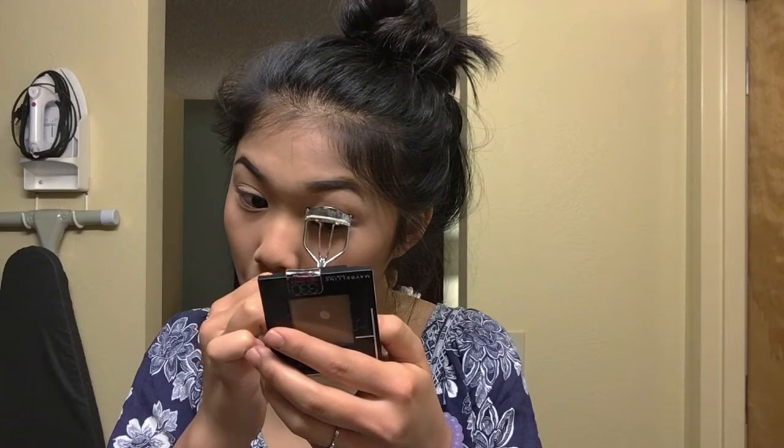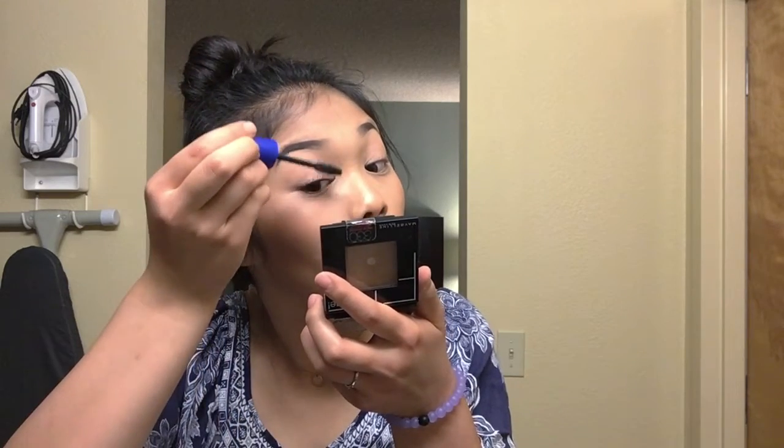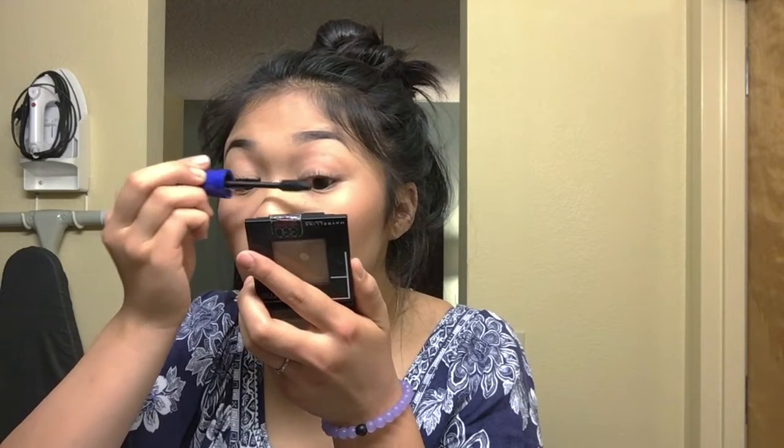So after curling my lashes, I'm just going to apply my mascara. You guys know what this mascara is. I've been using it forever. It's just the Maybelline Rocket Volume Mascara. But yeah, just apply that to your top and bottom lashes.